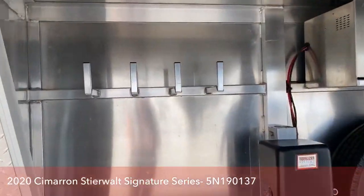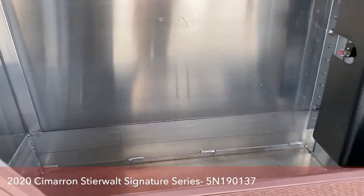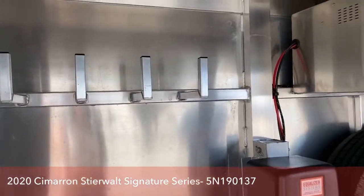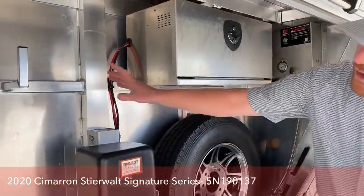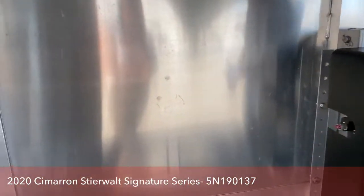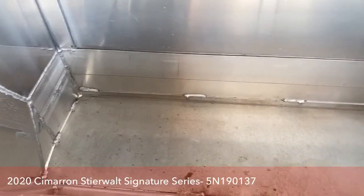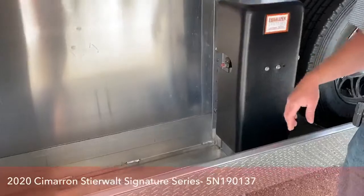We had Cimarron build these 4 big hooks. They're nice and deep, and heavy duty. So if you are carrying some big extension cords, big hoses, or just some extra things, you can store them back here out of the way. And then we also put a solid floor on the bottom. That's a great place for carrying your tire changing equipment. You can actually throw luggage in here, and this roll-up door is going to keep it nice and clean.